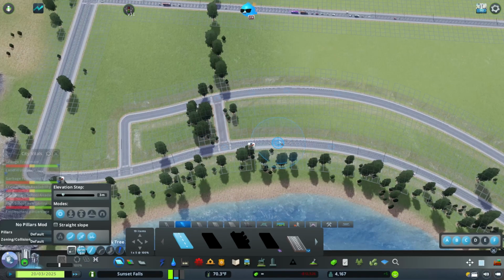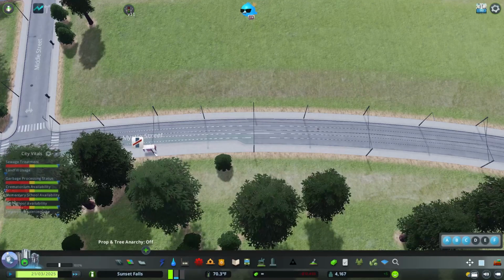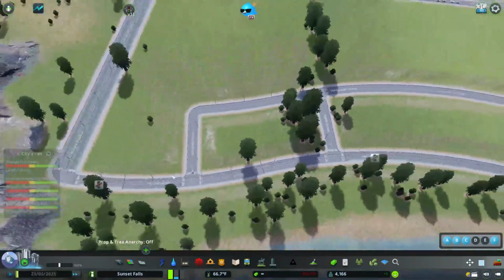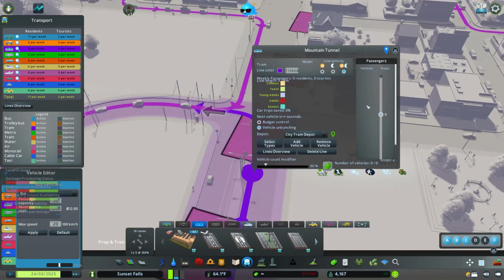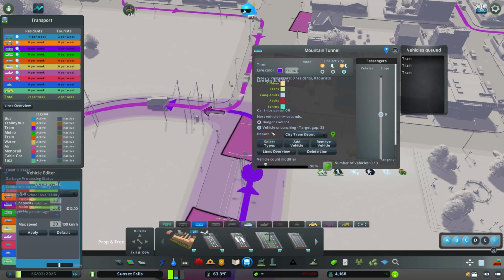here. I don't know why that line is going to be all upset. Oh, it's my tram line is upset that it's no longer complete. That's interesting. I wonder why that's happening. I'm upset about the tram line down here too. Huh. We also have no passengers on either of these. That just seems odd to me. Well, there's no vehicles on that one, so let's add a few vehicles into our mountain tunnel line.